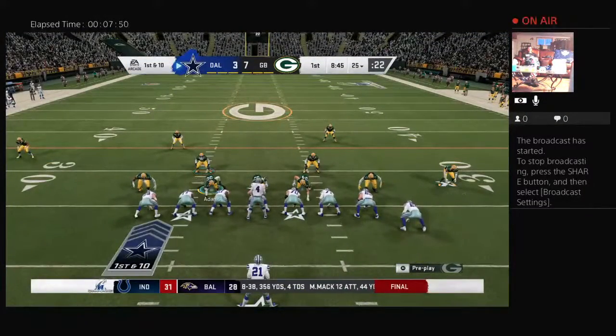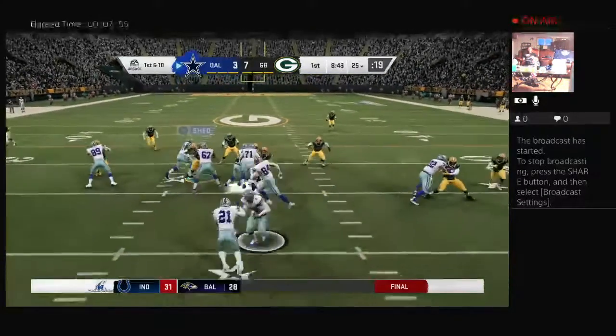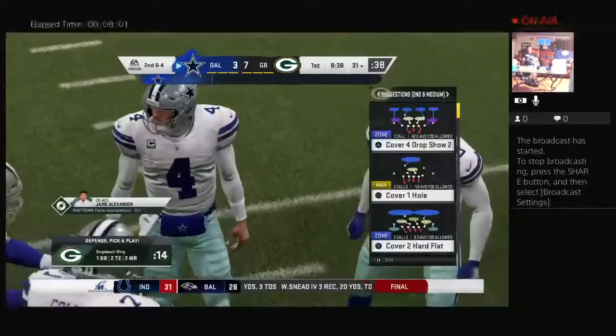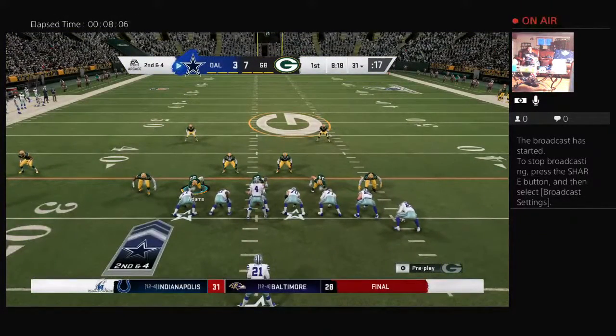I did. So Prescott and the Cowboys now with a 1st and 10 at their 25-yard line. They start on the ground with Elliott. And he'll wind up with about 6 up past the 30 to the 31. The last run got 6. Now 2nd and 4.